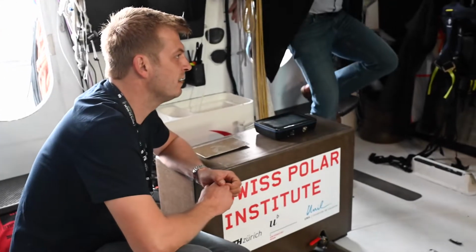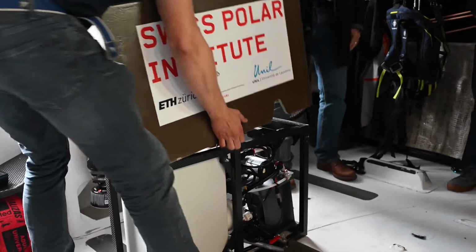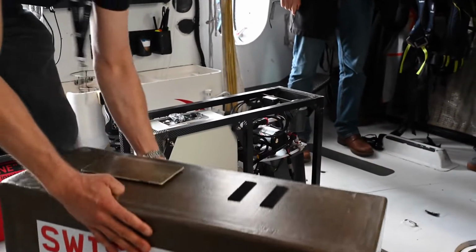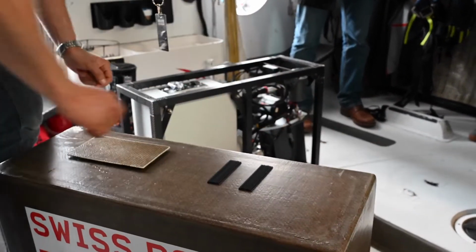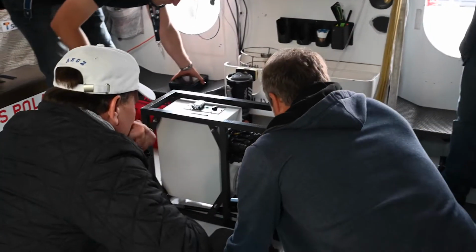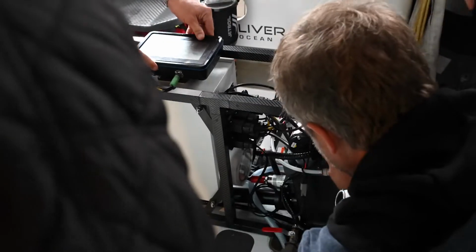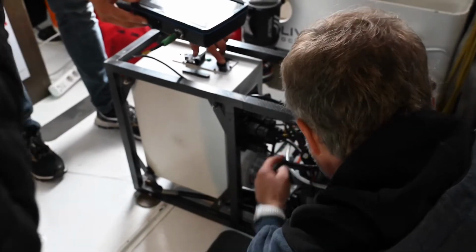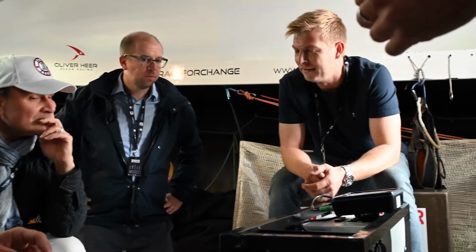Well, yesterday we had the pleasure to spend a couple of hours on my boat. I was able to show the science team around my boat, but very specifically I was able to show them the ocean sensor that we recently installed. Today the weather isn't as great anymore. The race village is super crowded, so we decided to move our informal chat indoors, and I'm very happy to spend some more time with these brilliant scientists.